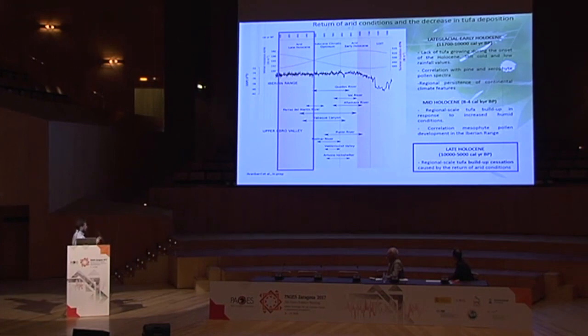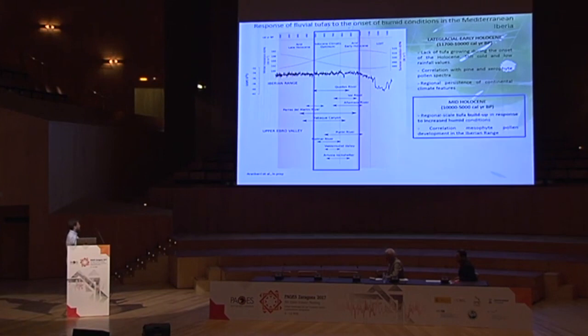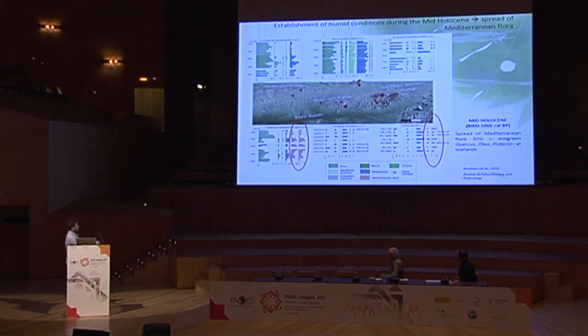So this is a work that we are trying to complete with more tufa buildups. We are trying to establish more chronologies in the profiles, and in some cases we have also obtained pollen from peat layers that confirm this previous pattern. Okay, so these two profiles are obtained from tufa layers, and the pollen conclusions are quite similar.